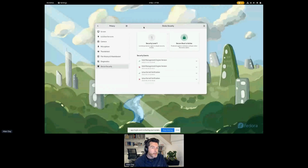What is this? This is a graphical front end to FWUpd's security framework. FWUpd is the tool that we use for updating firmware. And anything that's updating firmware also needs to be concerned with the security of that firmware, because you have to make sure that everything is signed and comes from a trusted source and so on. So this is why we have this security framework.